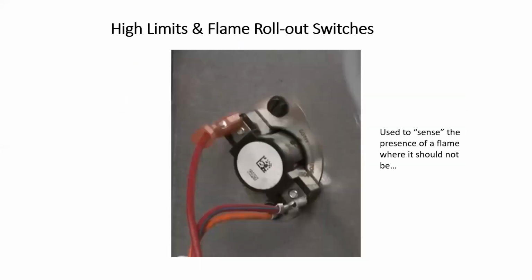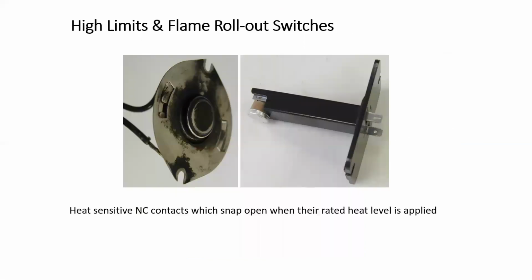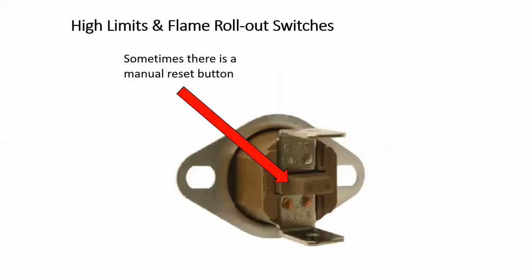In order to do that, we use bimetallic operated snap disc types of heating switches, where they are rated for a specific temperature and they will operate at that temperature and either open or close a set of contacts. They come in many different shapes and sizes. Usually it's a normally closed, which then snaps open when the rated heat level is applied. Usually these will automatically reset when the temperature decreases below its rated value.